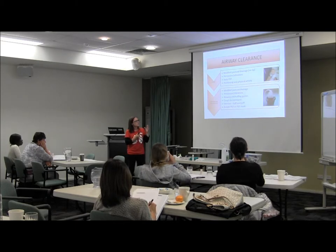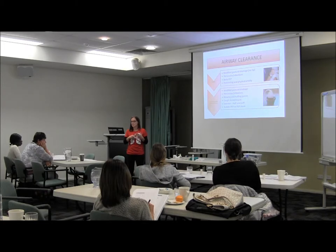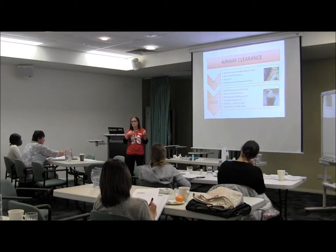In toddlers and preschoolers, we still use the modified postural drainage until they're old enough to be independent with their airway clearance. We've got a lot of adults, and not so many now, but 10 years ago we had a lot of adults who were doing quite well with their CF, but relied on somebody else to do airway clearance for them. And when cystic fibrosis particularly was a disease of childhood, and kids died before they reached the age of 10 or 20, it didn't really matter if you had mum and dad around and someone could do your airway clearance for you, and that was okay.